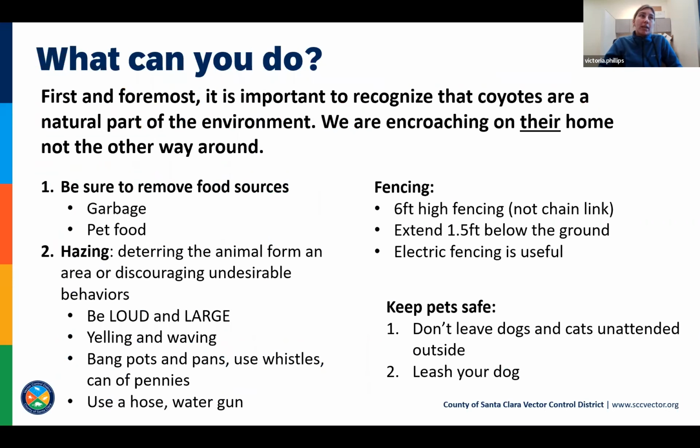So the first and foremost thing that I think is really important to say is coyotes are a natural part of the environment. So we're encroaching on their home. It's not the other way around. When we're building our houses up into the hills, into the parks, into the chaparral habitat, this is where the coyotes live. So we're the ones pushing them out. So it's only natural that they're going to start to become curious. They're going to come into the urban landscape and they're going to try and find food. So it's not the coyotes' fault, is kind of the takeaway there.